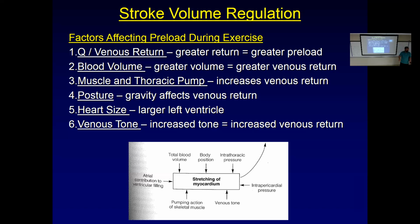There's a whole other issue then. Now your afterload is going to go up by doing all of that, because getting blood out of the heart back to your legs has to work against gravity. It's easier coming back in, but it's more difficult going out. And so that can cause some different problems.